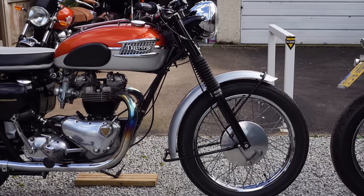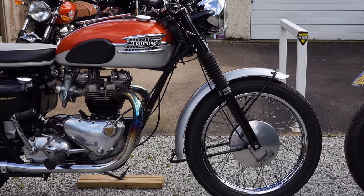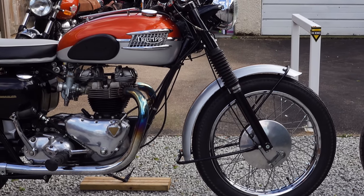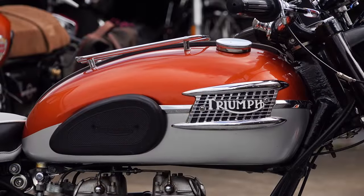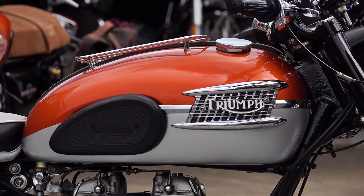It's not exactly a mirror image of the original, but it's close enough to pay a visual homage to that original twin engine. Looking at the bodywork and starting with the fuel tanks, actually, putting aside the different tank badges and the two-tone paint job on the older version, they're like two peas in a pod.